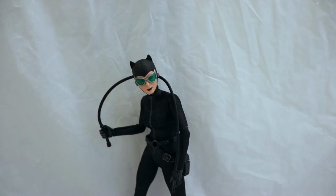So, let's talk Catwoman. This is, again, probably one of the most fragile figures I've ever owned, outside of the Dark Knight Rises Catwoman from about three years ago, which had peg issues. That's also when Mafex wasn't great with their QC.